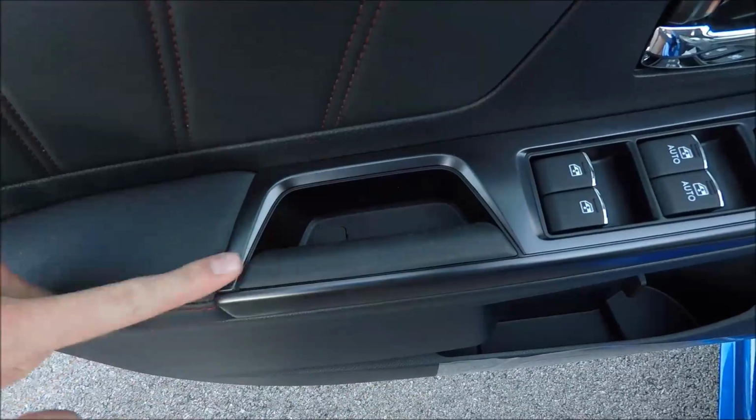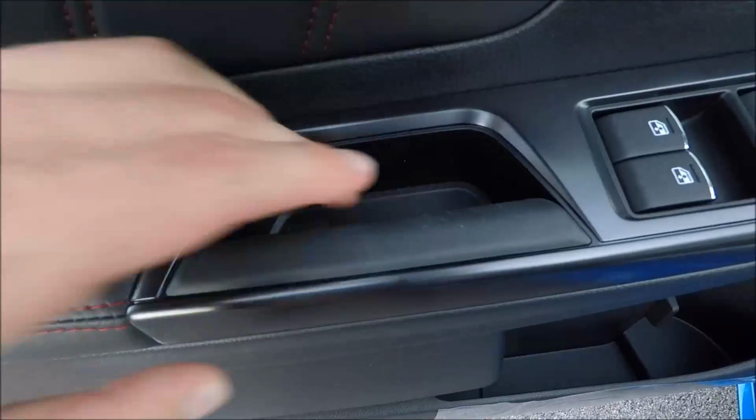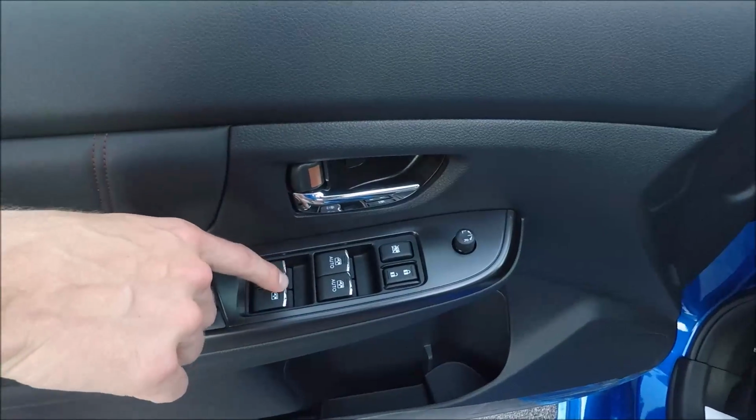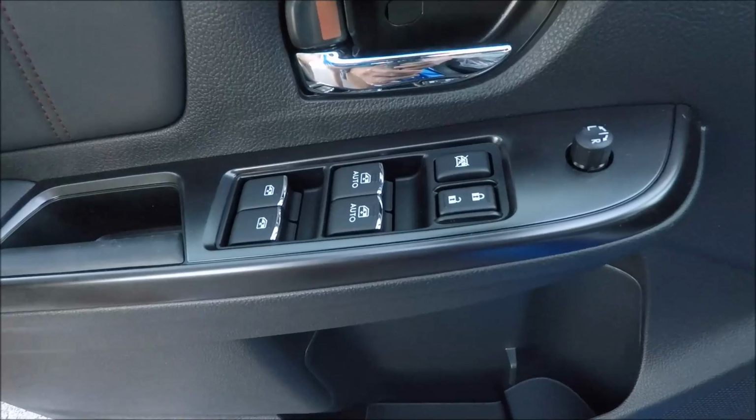Before, this was all plastic. Now it's got a nice little grip there for you to hold on to. More of a premium feel there for sure. I'm actually not sure if these are in the rest of the WRXs, but you also have a little bit of a chrome tip on each one of the window buttons.